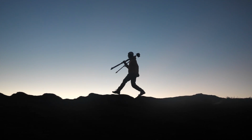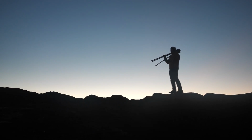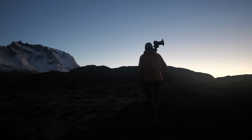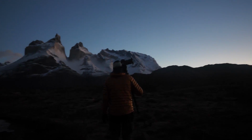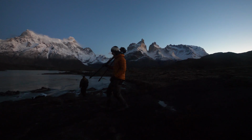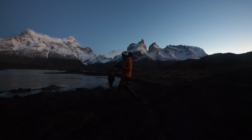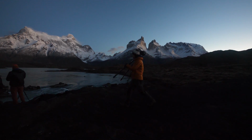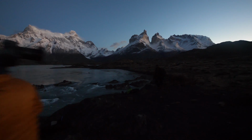Sometimes, as a photographer, there are locations that seem so far away, so inaccessible, so unattainable, that you don't even dream that you'd be able to shoot them. And for me, this is Torres del Paine National Park, a location that I have wanted to visit for so many years and never ever thought that I would have the opportunity. So to wake up on this morning in Torres del Paine National Park, this was quite literally a dream come true for me.